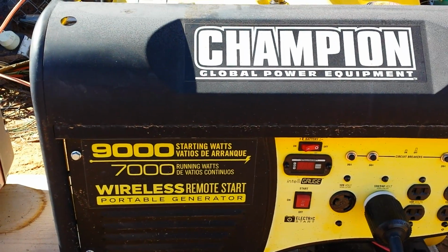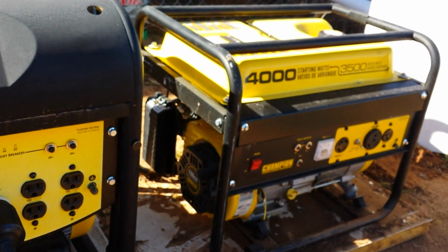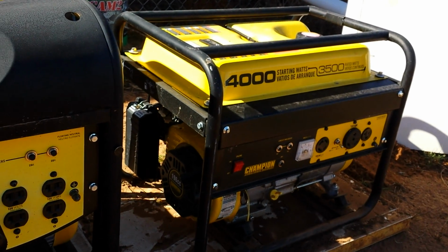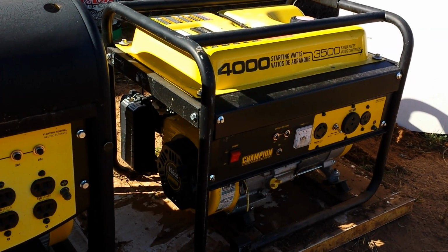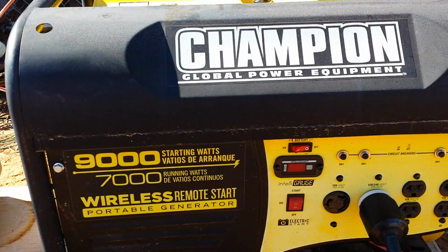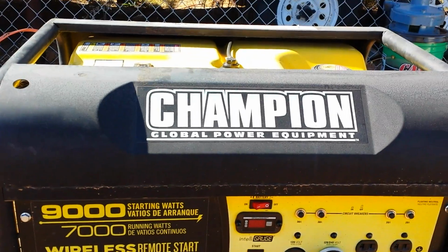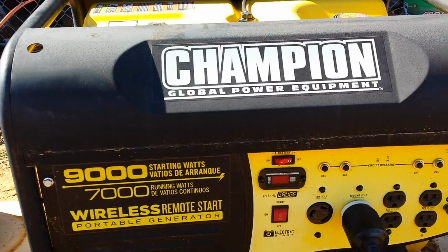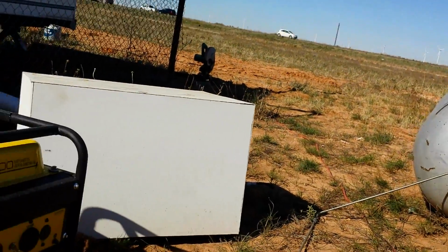This one's pretty loud, takes about three-quarters of a gallon per hour. This one's not loud, but it ain't quiet like the Honda is. I forget the fuel efficiency numbers on this one, but I run it on propane anyway, so I'm not really concerned about having to come out here in the middle of the night and fill it up with gas. The propane tank's right there.